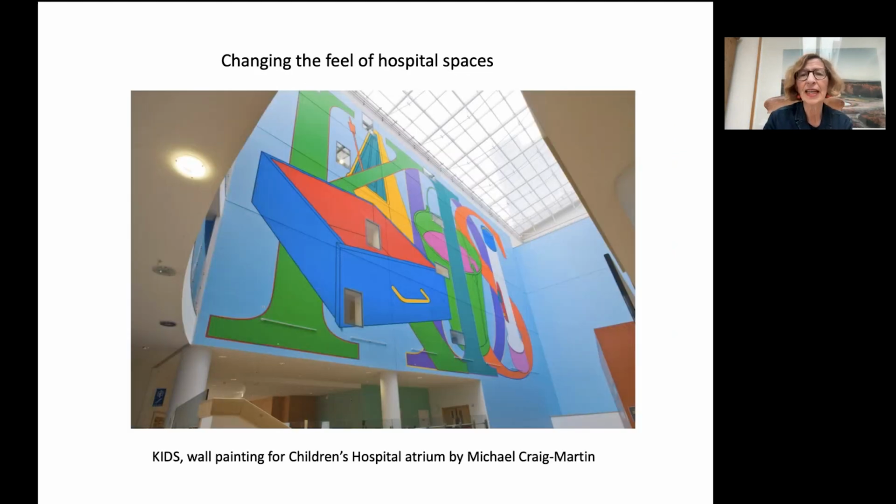So I think initially one of the ways that hospital arts can really change the environment is to bring in colour and imagery and a welcome, as soon as you step into a hospital, to feel differently about the place. This is a very large artwork at the entrance to our children's hospital, which hopefully changes the view of children as they come in to what might for them be a very scary place.